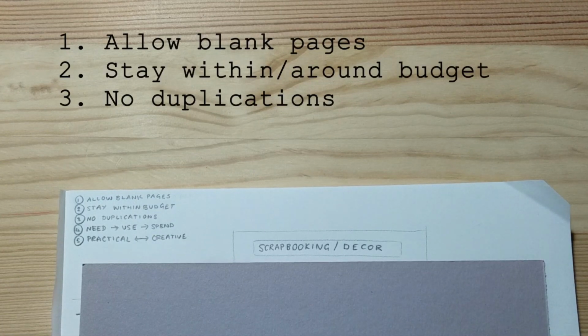Number 3, no duplications. I do not have the time or the patience or the interest in duplicating what I'm doing. So if I'm writing something down in one planner or one journal, I pretty much do not want to be duplicating that somewhere else. I'm not going to do twice the work because I don't have the time. And personally, I don't see the point. I know a lot of people do that. They have a rough copy planner, and then they do an archiving version, which is all neat and nice. And I'm not about that. I can't do that. No duplications. Don't be doubling up work or time, because I don't have the time.